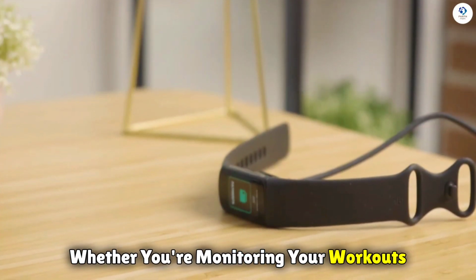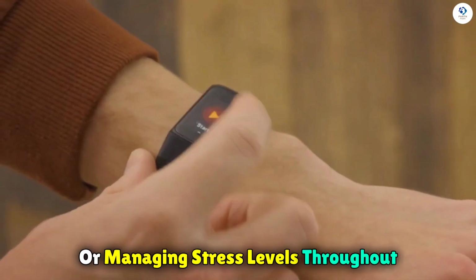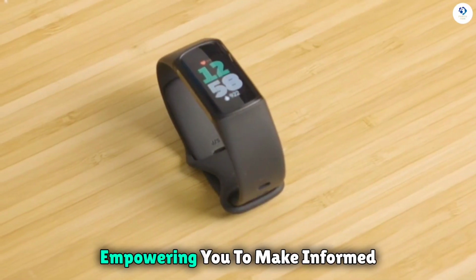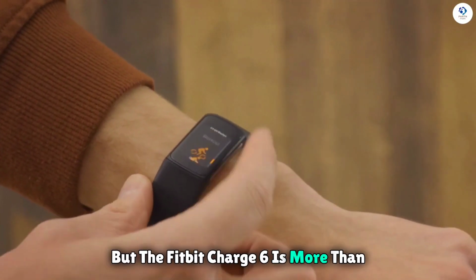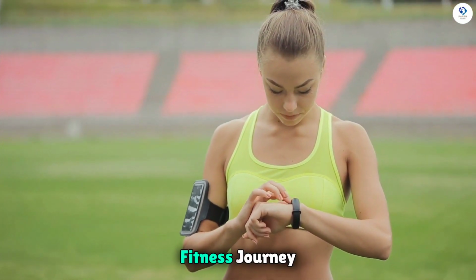Whether you're monitoring your workouts, tracking your sleep quality, or managing stress levels throughout the day, the Fitbit Charge 6 offers unparalleled accuracy and precision, empowering you to make informed decisions about your health in real time. But the Fitbit Charge 6 is more than just a passive observer. It's a proactive partner in your fitness journey.